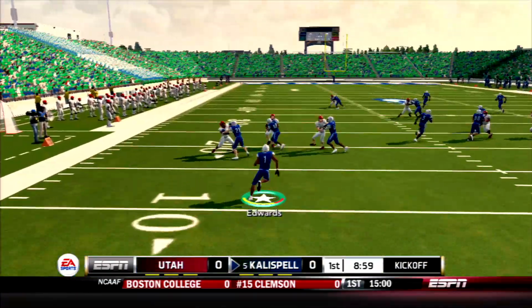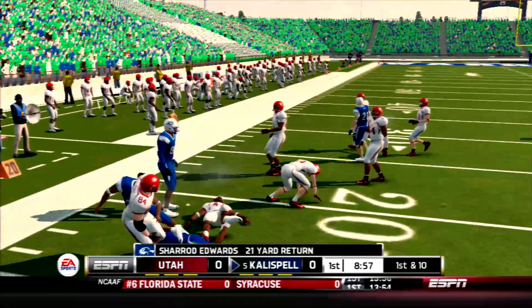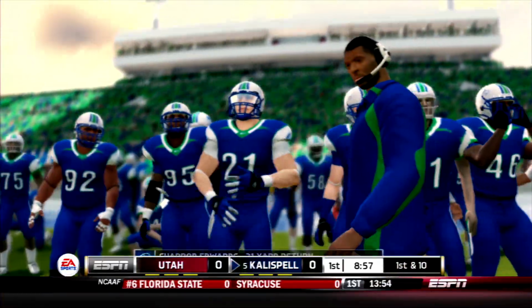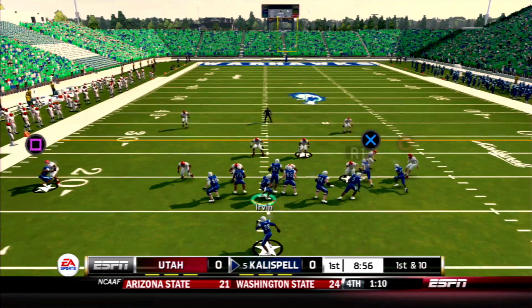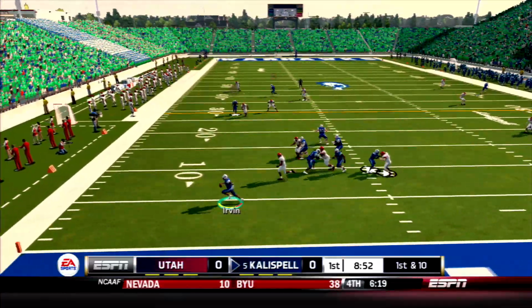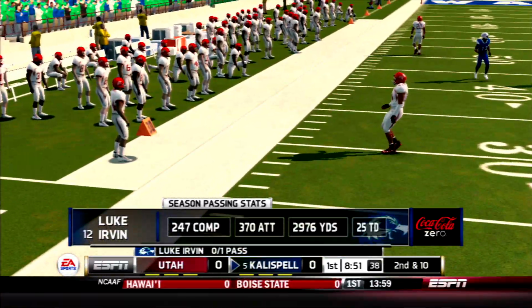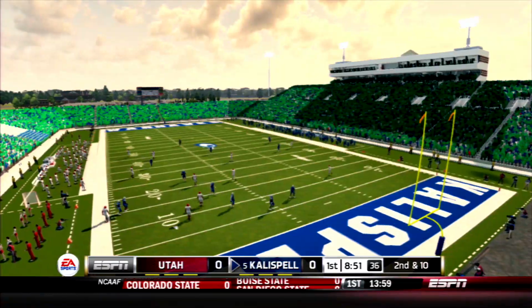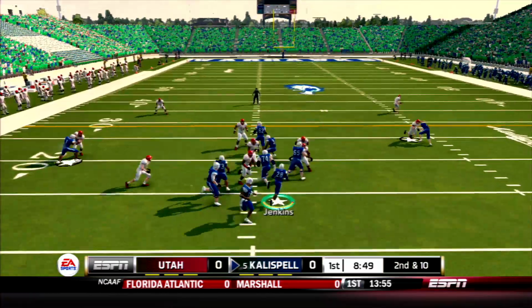Sherrod Edwards starts us off out of the end zone with a spin and is brought down around the 20. Luke Irvin is just under 3,000 yards passing this season. He is under center on first down. Irvin waiting and drifting outside the pocket and throwing this away, not taking a chance on the first play from scrimmage. Irvin does have 25 touchdowns this season, 11 interceptions.